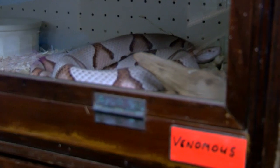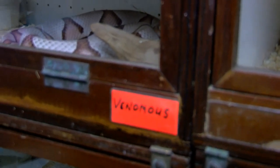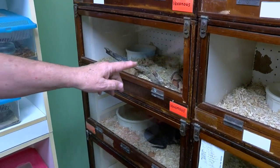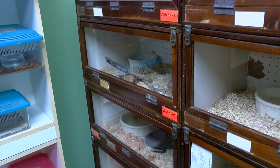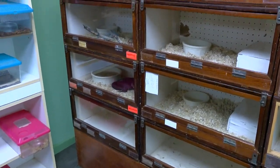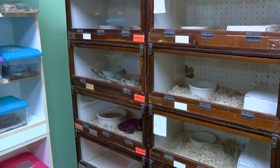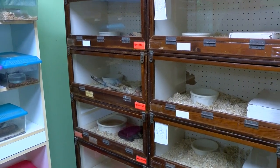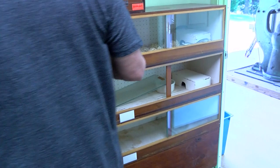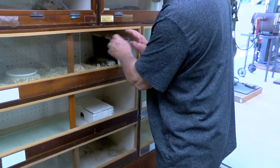Do you find that their colors vary with the location? A little bit, and they vary from individual to individual. This one I caught in 2004 as an adult, so that's an old snake. But you see, they like their hide boxes. Snakes are secretive. They like to hide. And, for example, here. There we go.